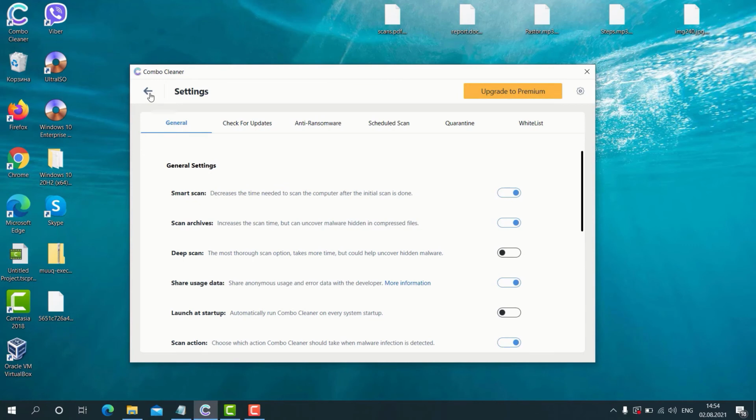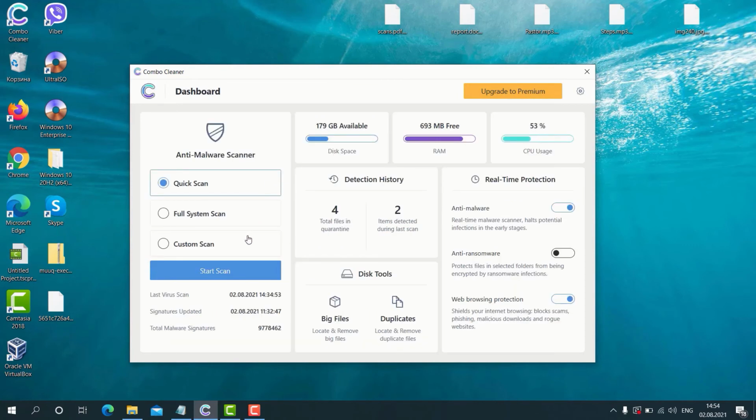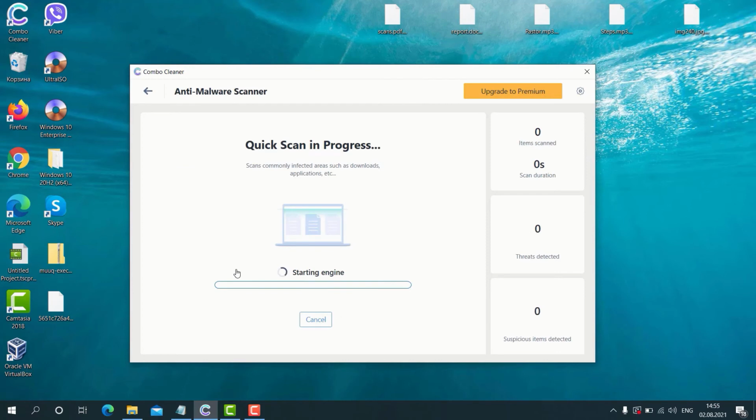So after you select your preferred scan type, click on Start Scan, and the program will begin the checkup and the analysis of your computer. Not only will it detect problems related to threats like malware, ransomware, or viruses, it will also help you to fix and recover your browser from unwanted ads, redirections, intrusive push notifications, and other types of intrusive adware.